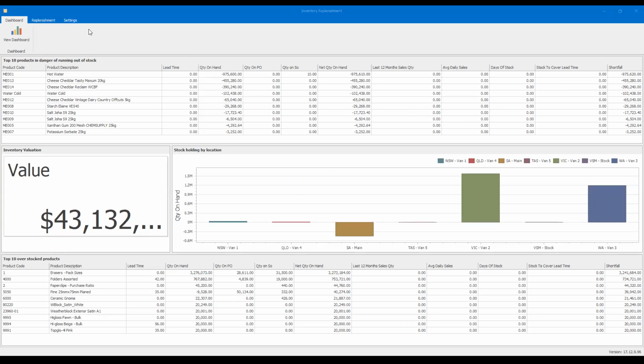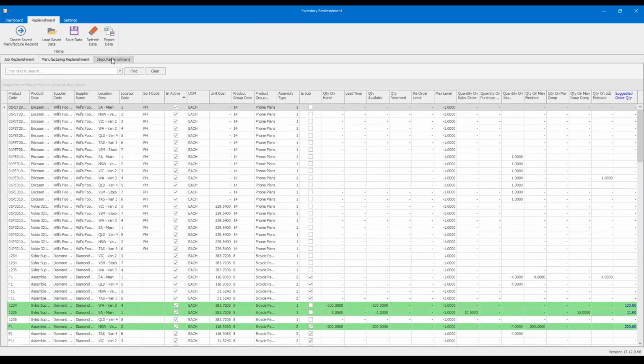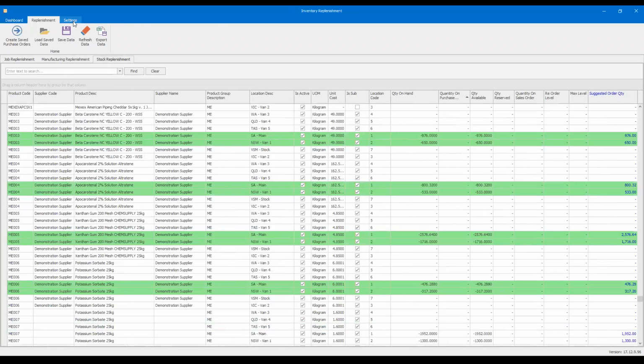There are two other quick menu items. There's the replenishment menu, and on that menu there's the suggest order for jobs, for manufacturing, and for stock. And then there is the settings menu. On the database and the settings, that's where initially you'll set up the software to integrate with the accounting software and a few other settings like where to save the XML file. And under this particular database views here, here's where the real magic happens in the software. On this grid view, we supply you the SQL script for the jobs, for manufacturing, and for stock.